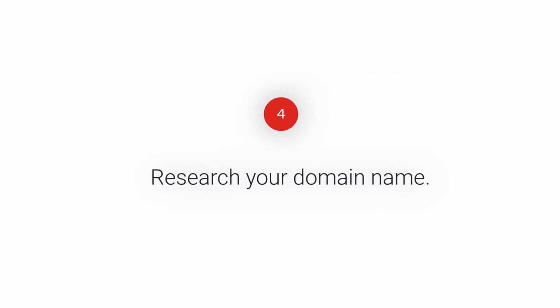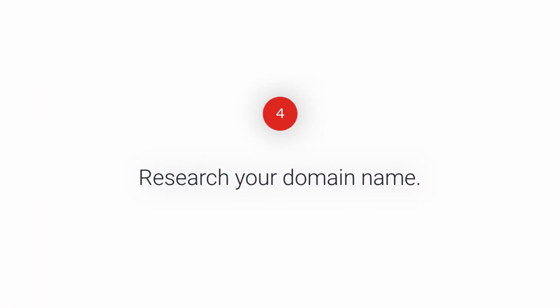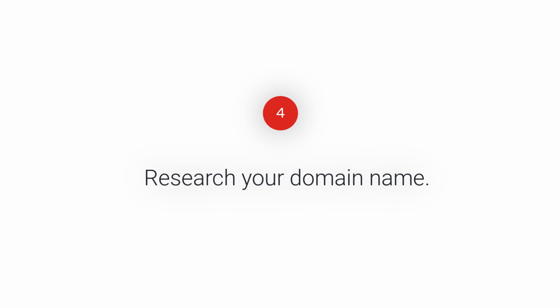All right, so my fourth tip is to spend some time researching your domain name. Don't rush to purchase the first one that comes to mind. Spend some time on GoDaddy's website or Google Domains and do a few domain searches. Also, it could be helpful to do a quick trademark search to make sure someone hasn't already registered a trademark for your desired domain name.